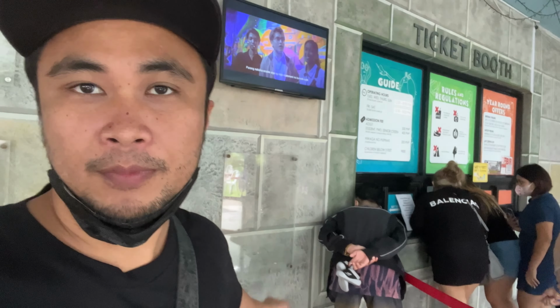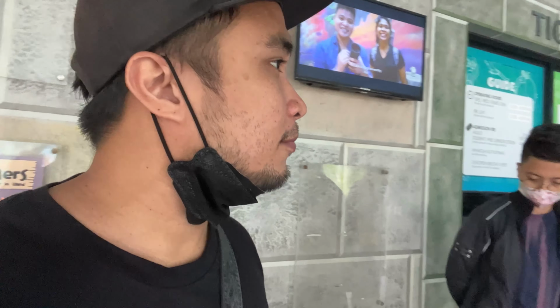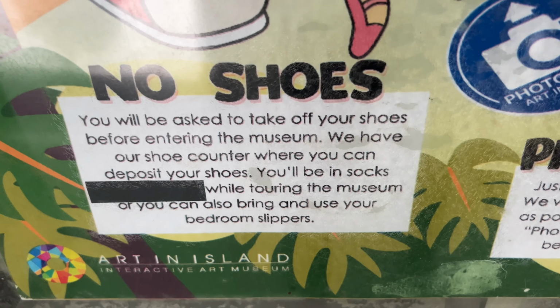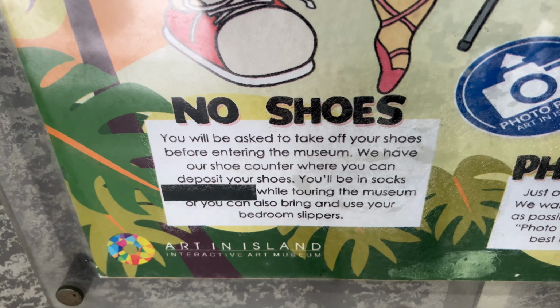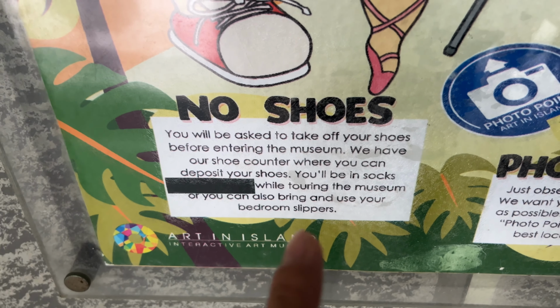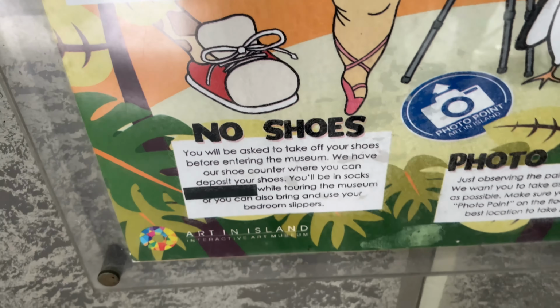All right, first tip for when you come here in Art Island, I would say bring socks because you're not allowed to wear shoes inside this museum. You're supposed to walk around barefoot in socks. So yeah, now we're gonna have to go buy socks. I guess they sell it, but yeah, wear socks. No shoes are allowed. There you go. You'll be in socks while touring the museum, or you can bring and use your own bedroom slippers.